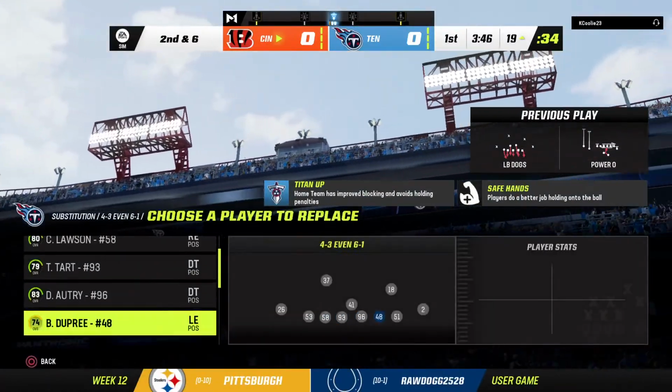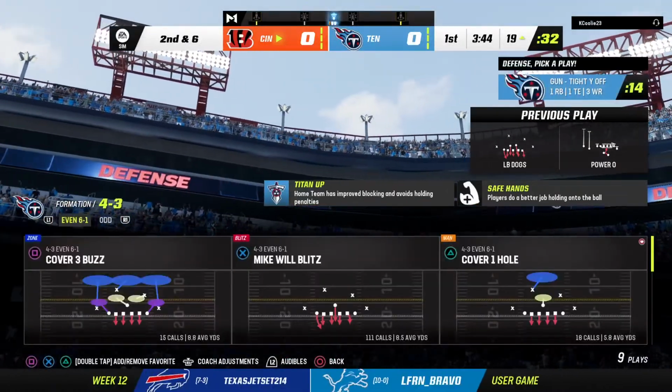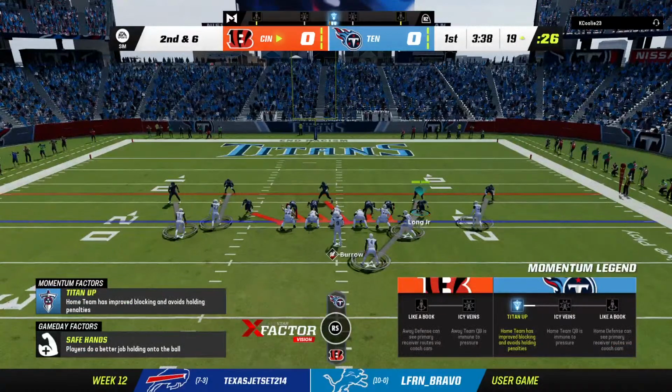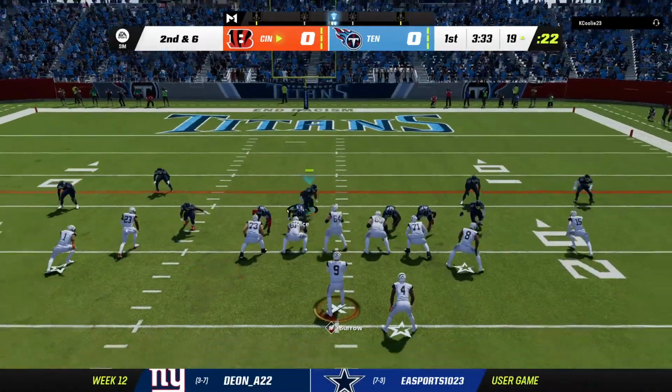2nd down coming up. That call makes sense because they've been throwing it well on this drive, and once again they show passing formation, showing the shotgun. Then they ran out of it. That's a nice play by them defensively, though, to hold it to a short gain.